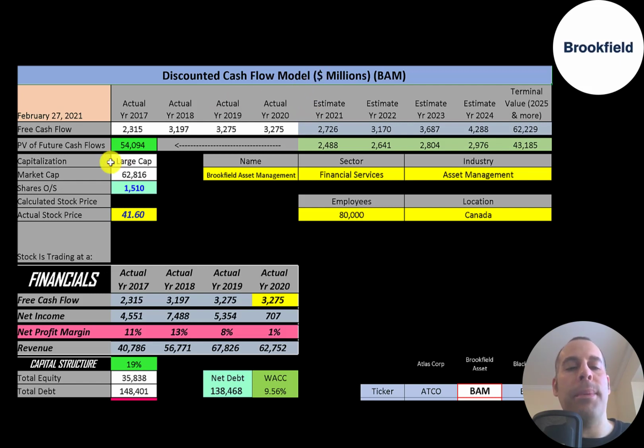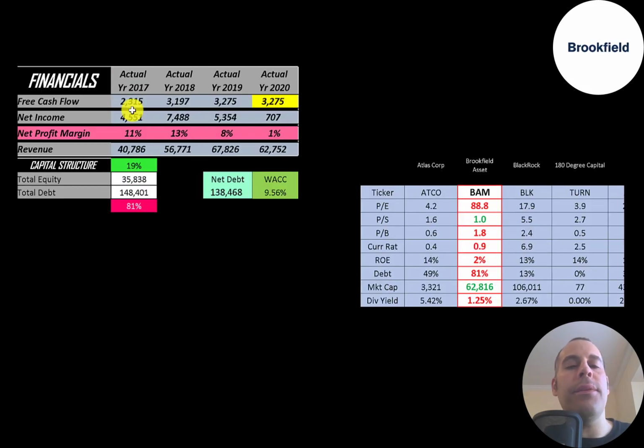This is a large cap company, 63 billion market cap. They're trading at $42 a share, and they have 1.5 billion shares outstanding. Let's look at the financials. The way you value a company is you estimate the free cash flows into the future, and then you discount those numbers back to today's value. That's what we're doing in this video.